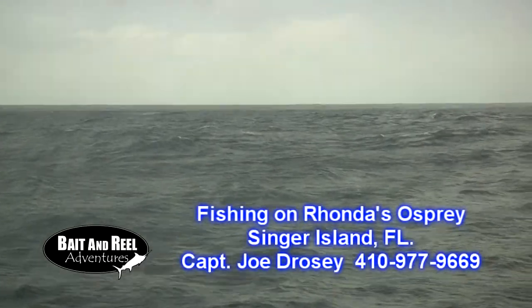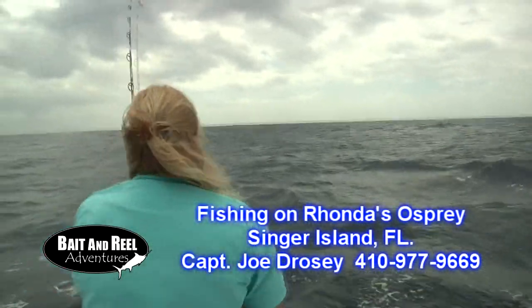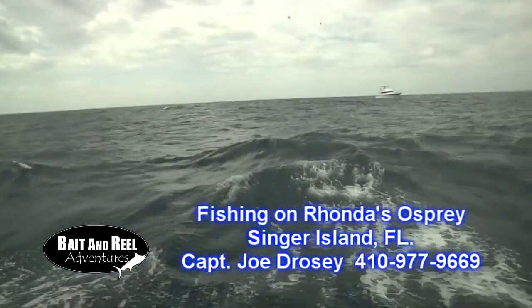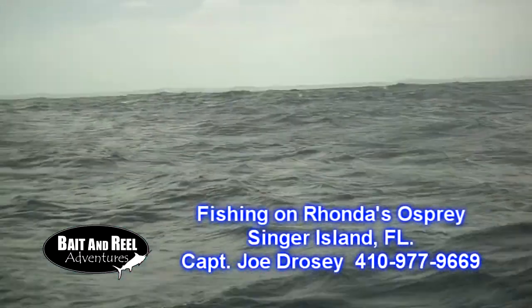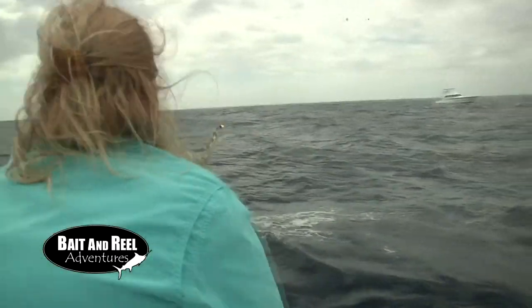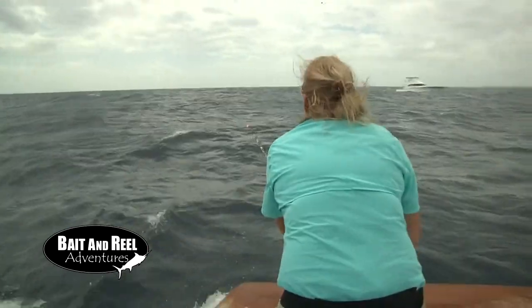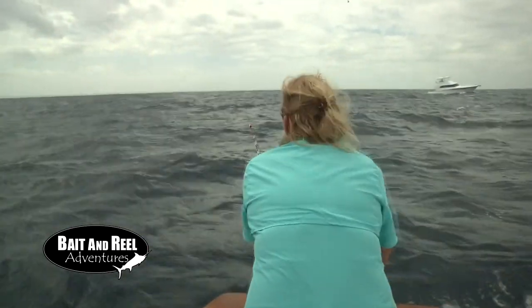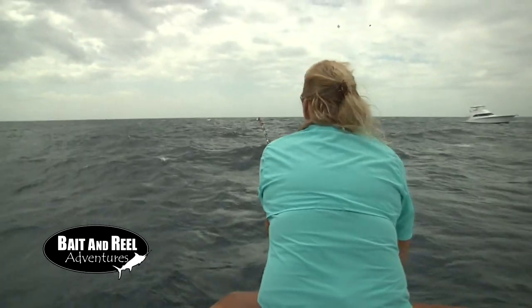This is fabulous. And it's easy to reel. It's not hard. Anybody can do this. You just have to keep your line tight. You don't want them to spit the hook. And reel. And when you feel any little slack, you just reel harder and faster. And you don't have to muscle them in. It's like guys are always yanking and pulling the rod up real hard. With doing this, you don't.